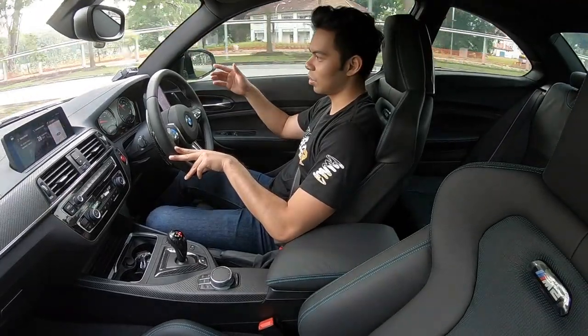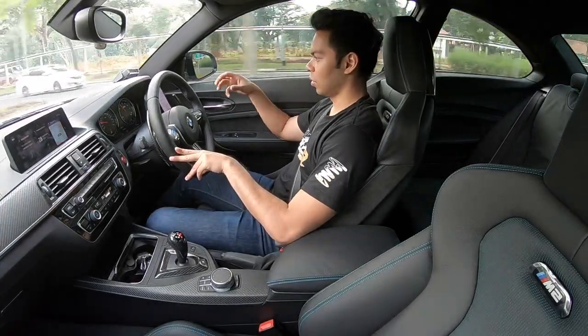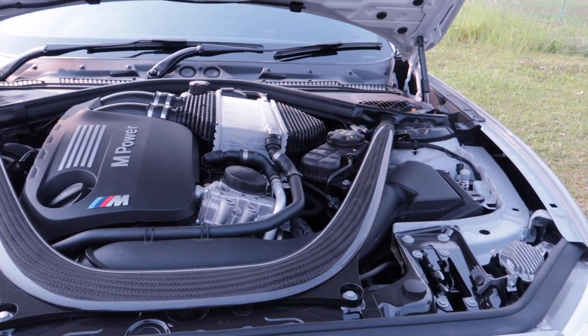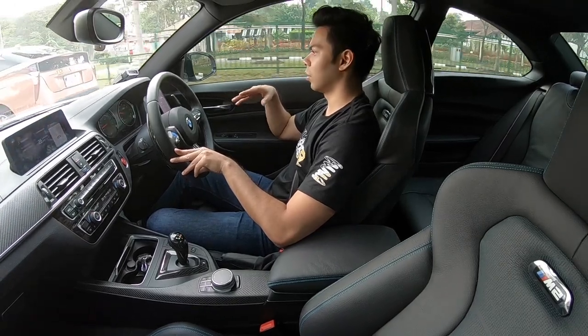One thing I like about M cars, like the M2, M3, M4, is that when you open the engine bay, you see that V-shaped carbon fiber strut brace. It is like the centerpiece of the engine. You immediately see that it's an M car. By the way, this car is also longer, wider and lower than the regular 2 series.